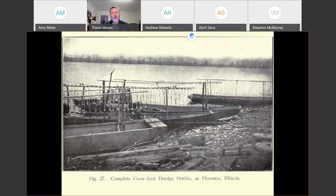So the crowfoot bars or brails were the most common method in the late 1800s, early 1900s, and even into the middle of the 1900s. They were used quite a bit, and most of the boats were long and narrow. And you can see that each of these boats actually does have 2 crowfoot bars on. They would put one on each side of the boat.